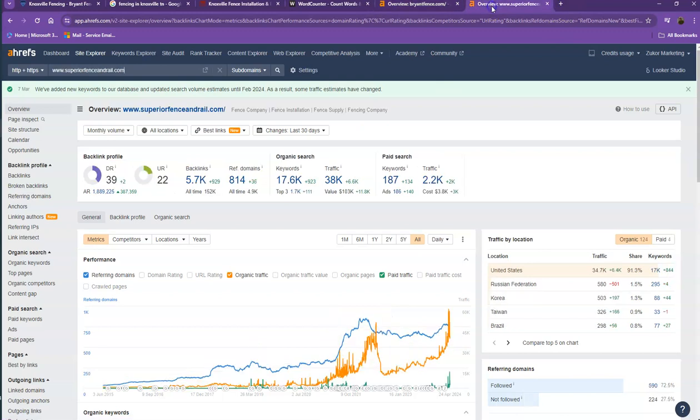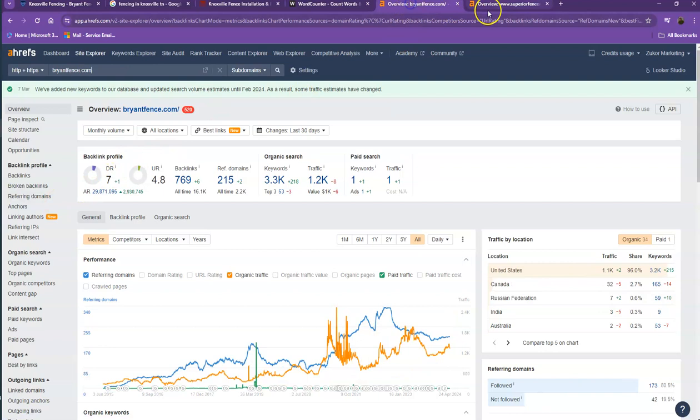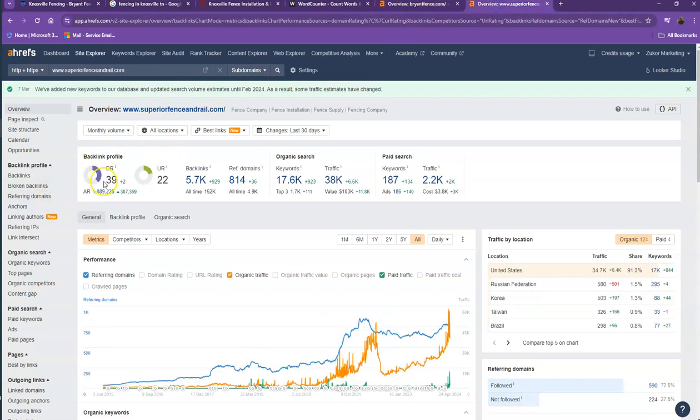Let's go ahead and take a look at your competitors' numbers. So with DR and UR, it actually shows that they have higher numbers, which means Google finds their website much more trustworthy and a stronger website. That's also because they have more backlinks. They also have more keywords, which resulted in more traffic.